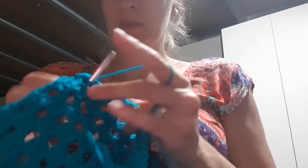I don't know why I filmed this, but I thought I'd put it in here. This is how I crochet normally when I'm not doing a tutorial. And this is the speed that I crochet at. As you can see, it's a lot faster than what I do in tutorials. If I did that in tutorials, you wouldn't be able to see what I was doing.